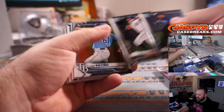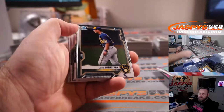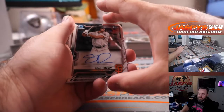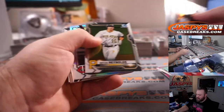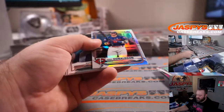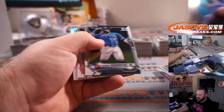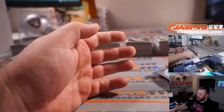Brian Croft, Christian Santana, Tigers, Ike Coppola. Jeremy De La Rosa, Nationals, Joe P. And Sean Roby for the Giants, Nick Nguyen. Josh Donaldson to 499, Twins, Ryan Dupuy. And Patrick Bailey for the Giants, Nick Nguyen.